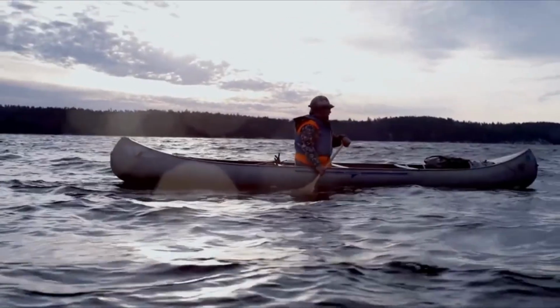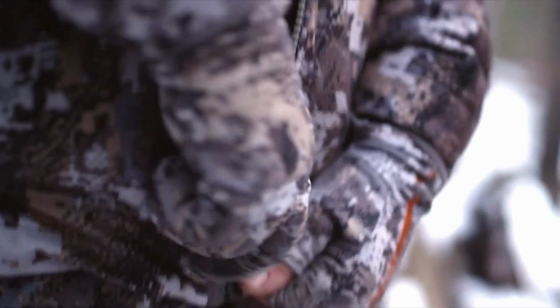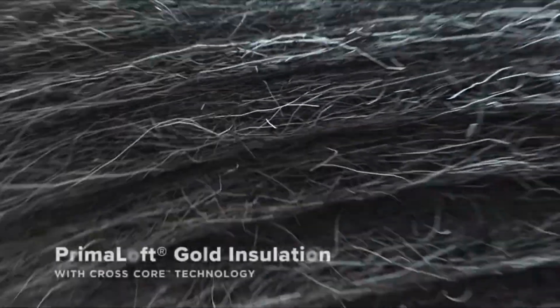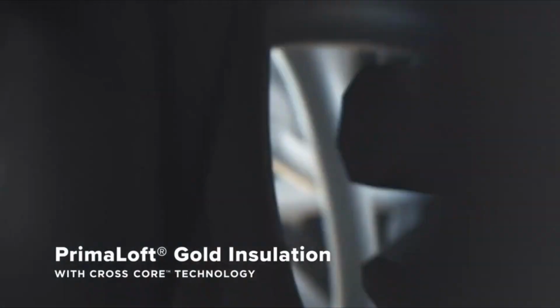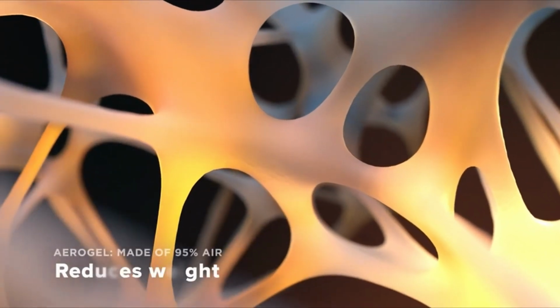For hunters, a reliable and well-designed hunting jacket is an essential piece of gear that can make all the difference in a successful and comfortable hunting experience. The best hunting jackets are not just about keeping you warm, they also offer features like camouflage patterns, scent control, waterproofing, and pockets for storing essential gear.